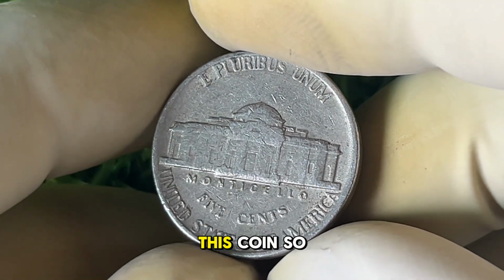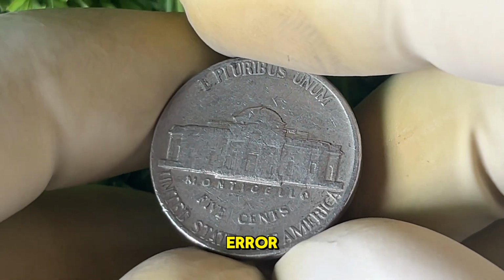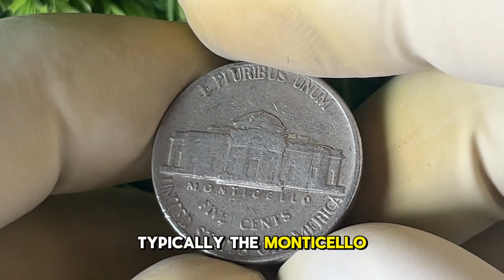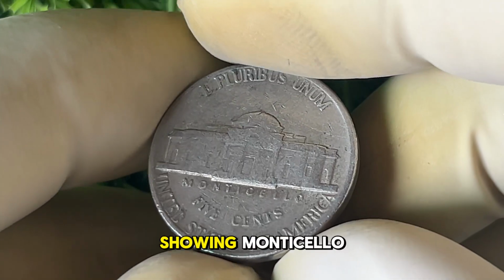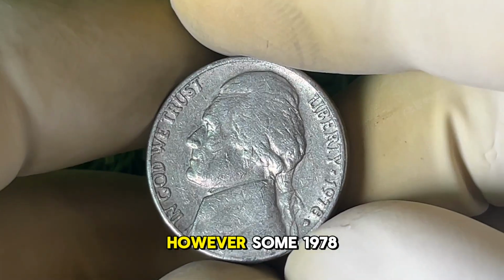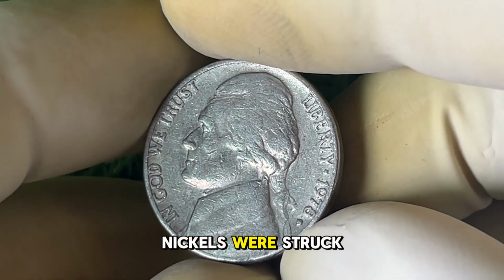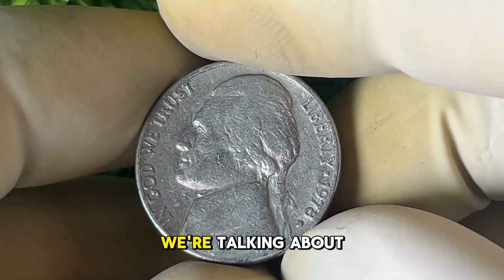So, what makes this coin so valuable? Well, it all starts with a rare and unusual error. Typically, the Monticello Jefferson nickel, designed by Felix Schlag, has a reverse showing Monticello, Thomas Jefferson's home, in fine detail. However, some 1978 D nickels were struck with an unexpected minting error, which leads us to the rarity we're talking about.